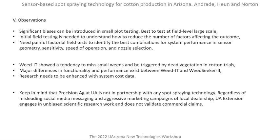So I go back to one of the things that Peter mentioned to me when I first came in 2007: we engage in unbiased research. We are scientists, and we defend that with special value, because if we don't, then we lose our function. We do not validate commercial claims. It can be a process, but it is not something you read online, or something a sales rep in your field tells you.